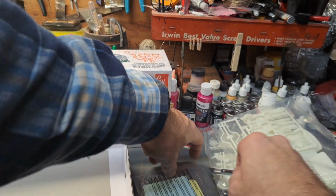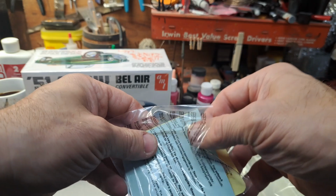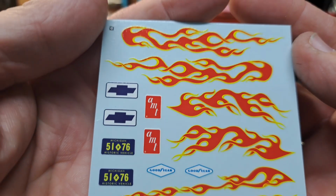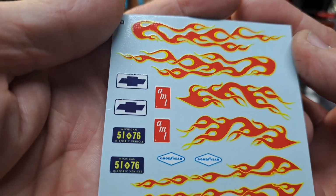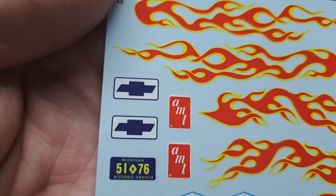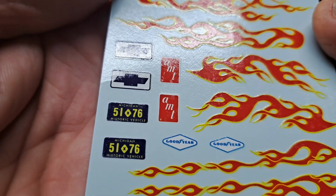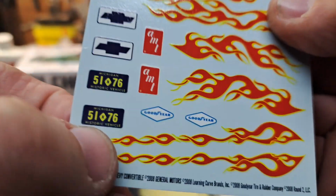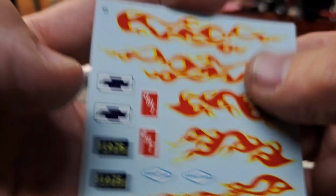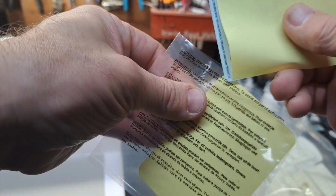We're going to take a look at these decals. See what they look like. I saw a little bit on the bottom of the box there, but you can never see them. Oh, check it out. We got some flames. Don't know if I'd necessarily use it on the convertible or not, but cool. Got nice AMT stickers there. Some Chevy bow tie. License plates. '51, '76. That would almost denote the time that thing originally came out. It's kind of cool. And some Goodyear decals there. So that's neat. Neat decal sheet. And a nice AMT sticker to go along with it.